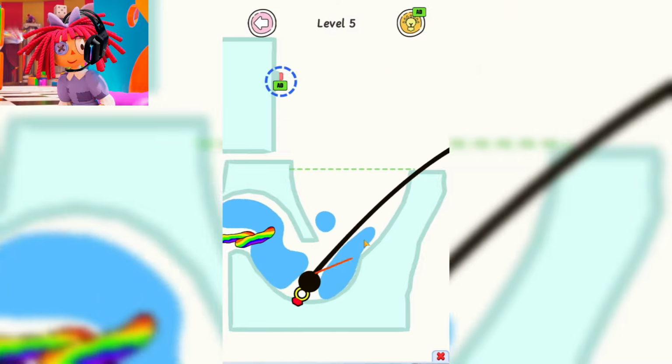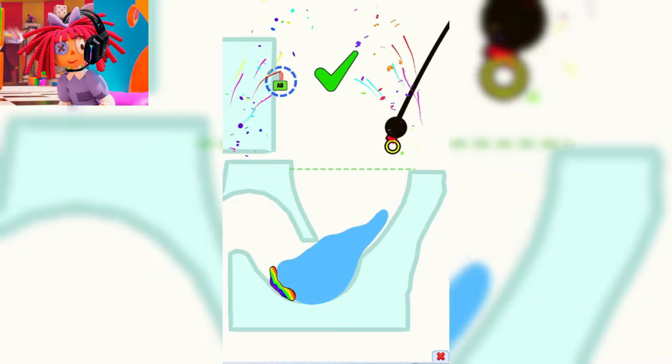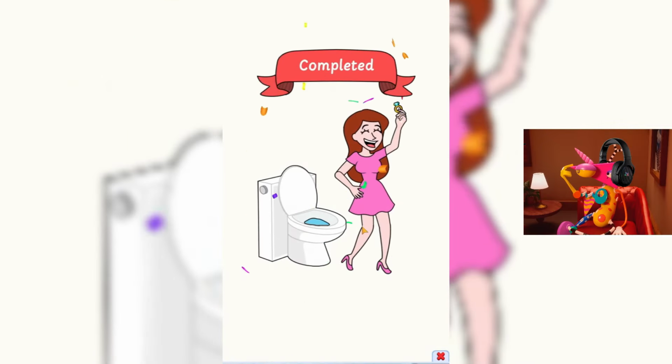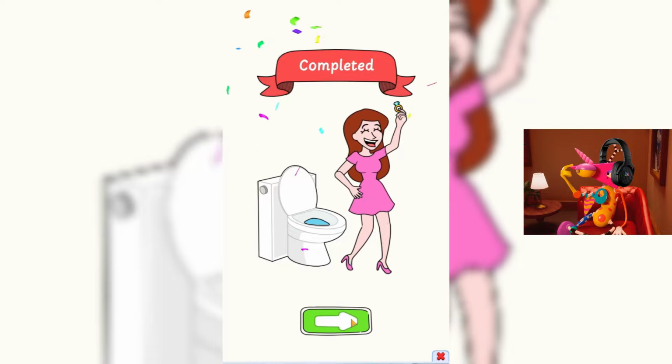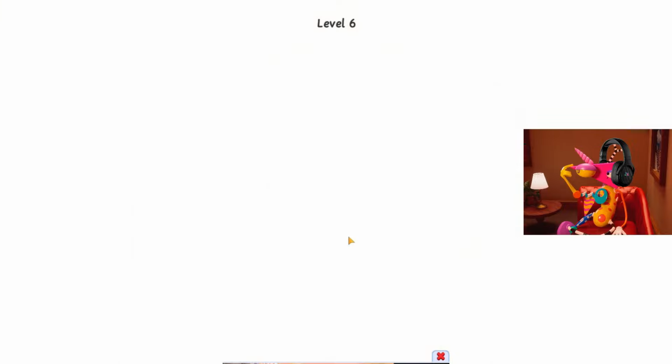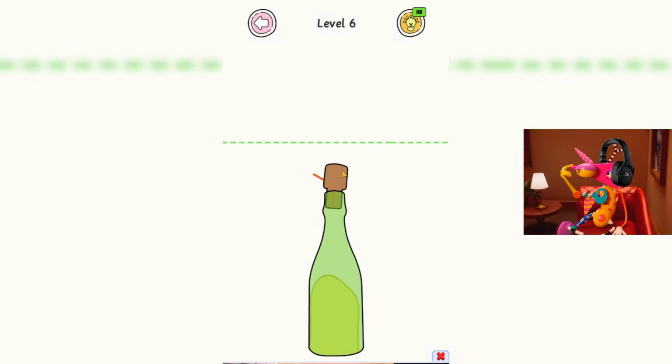And now we need to help this girl get the ring out of the toilet that she dropped in there. We did it with ease, but I think she should definitely wash her hands after this procedure because they were in the toilet. And now we need to help this guy have a romantic evening and open a bottle of champagne. I hope this cork doesn't fly off in a random direction and everything will be great.